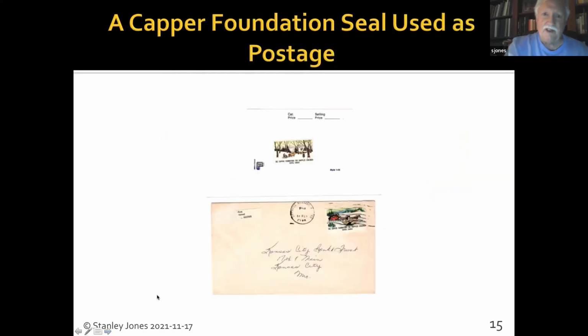And here is one from the Capper Foundation. This is a charity in Topeka, Kansas, that deals with people with disabilities. This got passed for postage. It's one of their seals that was passed for postage. That looks more like a stamp than the Christmas seals. It does, yeah, it does. It'd be easier to confuse that one than one of the seals.